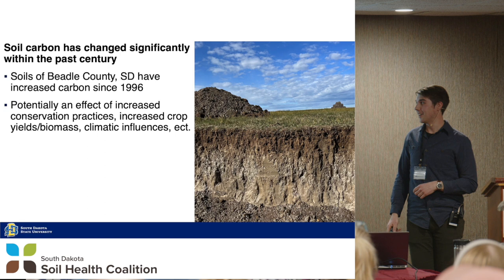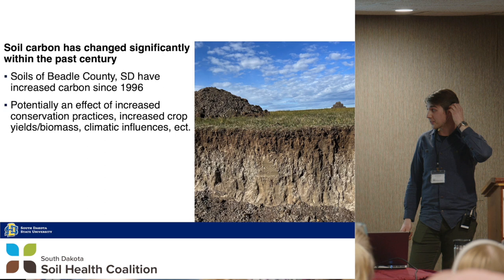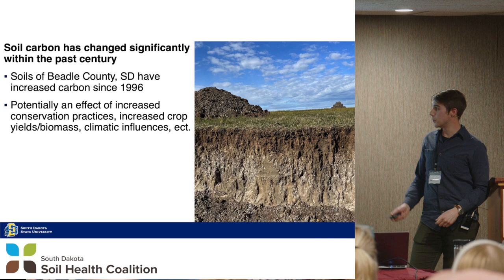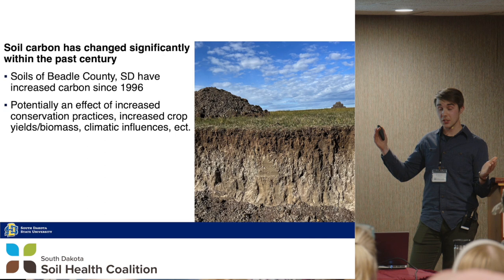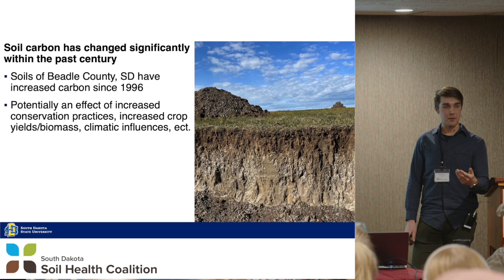Soils of Beetle County, I think I've come up with enough evidence to say that the soils in Beetle County have increased carbon in the past 27 years. This is probably due to a lot of things. It could be due to increased conservation practices. I don't have the numbers on Beetle County of how much has changed in the last 30 years. As far as incorporation of different cropping practices or different tillage practices, pasture practices, I don't know. That'd probably be a question for Kent Vlieger if you flag him down.